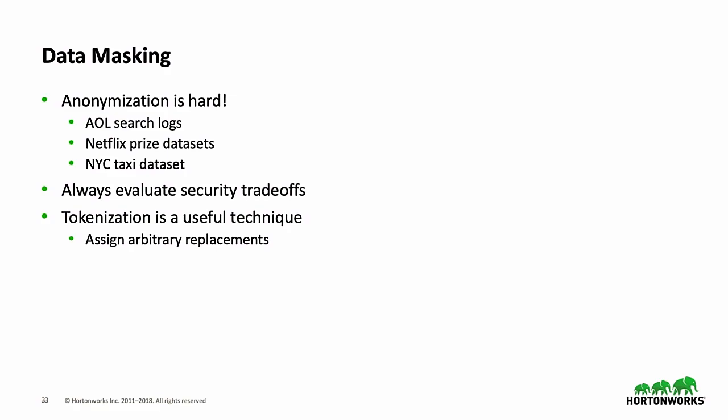The Netflix prize data, they anonymized the Netflix data, and they wanted to get machine learning models out of it. But they didn't think about the fact that, oh, people who review movies on Netflix also review movies on IMDb. And so you can join the data sets from an external data set and then find out who the person likely is. Finally, the New York taxi data set, which is a wonderful data set. I love it.